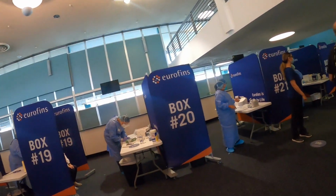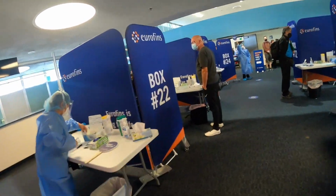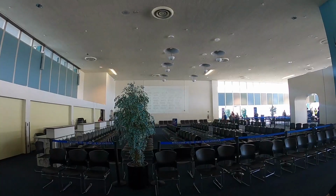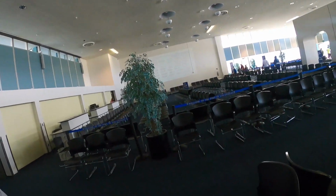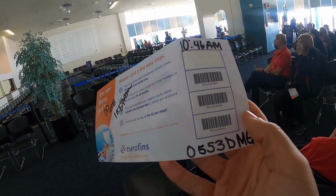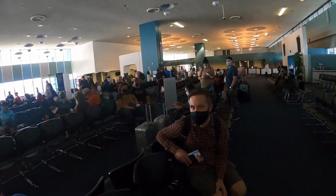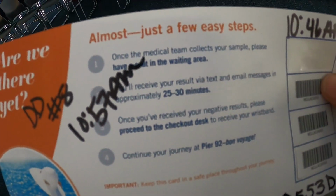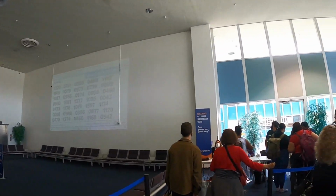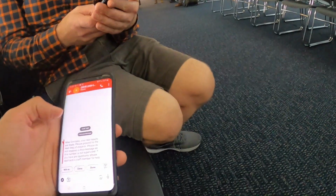After conducting my test, I make my way out of the testing area to await my results in the waiting room. Here we are in the waiting room, waiting for the results of the COVID-19 antigen test, which takes anywhere between 10 to 15 minutes. Each person's unique number on that golden ticket I shared earlier is listed on a screen, sort of like a bingo display. When your number is called, you are cleared to proceed. Numbers are called out over the loudspeaker and also via text.